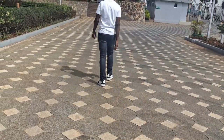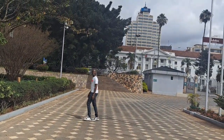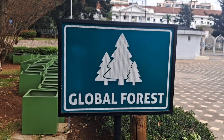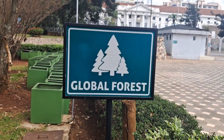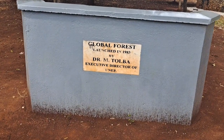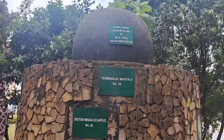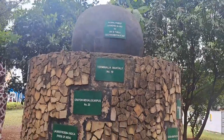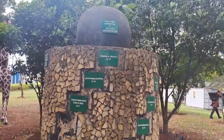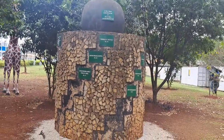Before we step inside the KICC building, let's check out an area that was designated for planting of trees, named the Global Forest. Dignitaries visiting the country and representing their countries during international conferences have a chance to plant a tree here.